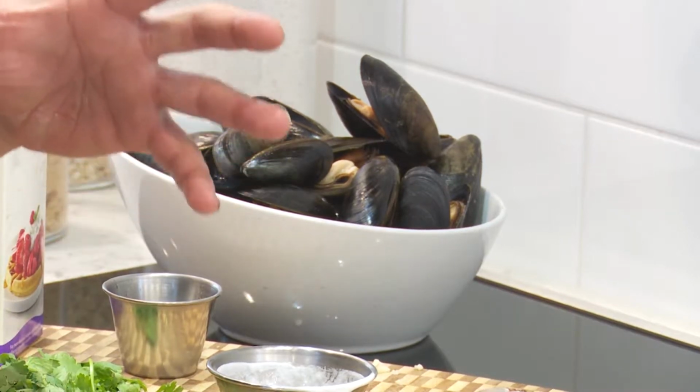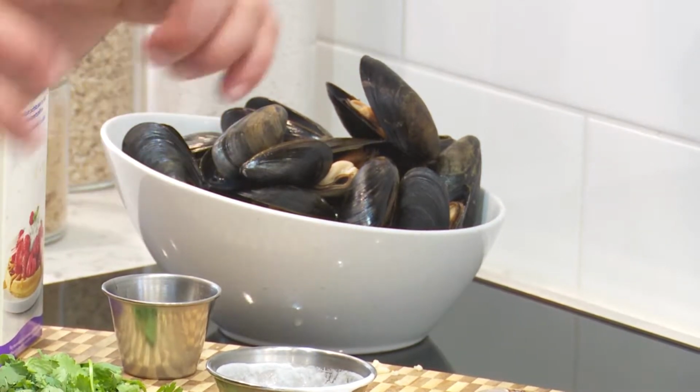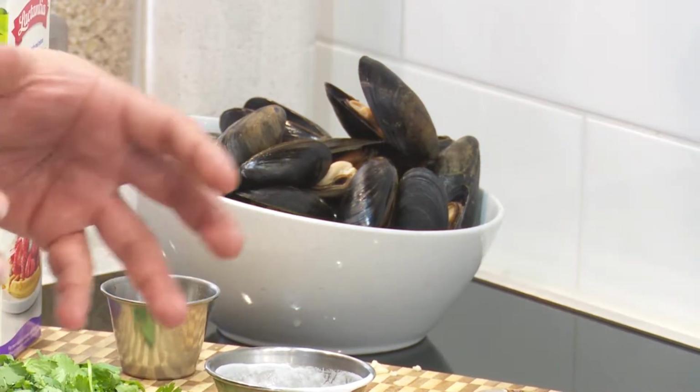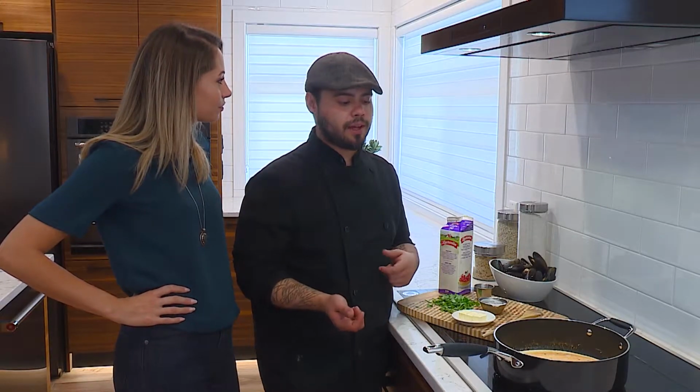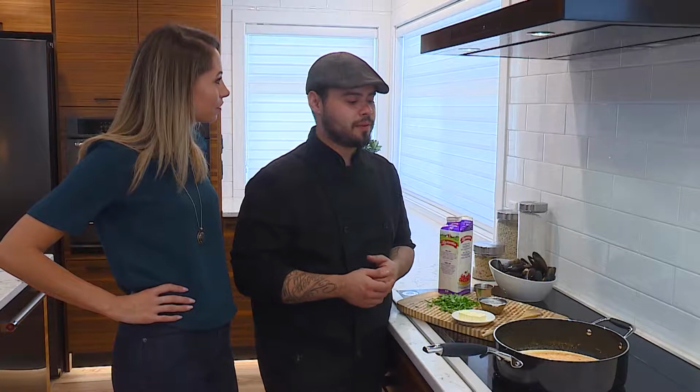They come in these nice little vacuum packs, or kind of containers, and they're all ready to go. So the biggest thing is you want to make sure that they're closed, and if they are open, you give them a little tap and they close down. Okay. So that just shows that they're alive. Oh. With the packaging too, sometimes they use a gas to make them sleep, so they can last a little bit longer. So yeah, you just give them a little tap and they're good.